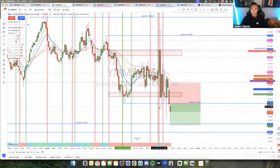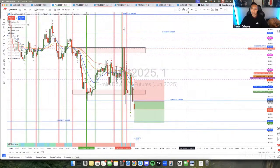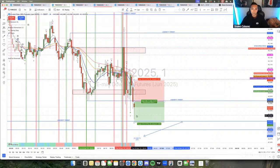And I don't like the choppiness of these candles here. A 20-point TP might be better for today. The ATR isn't super high as it was over the past couple of weeks. It's currently at 28. So if you're going for a 30 TP, it's going to be kind of tough to hit because the volatility is not as high as it has been.